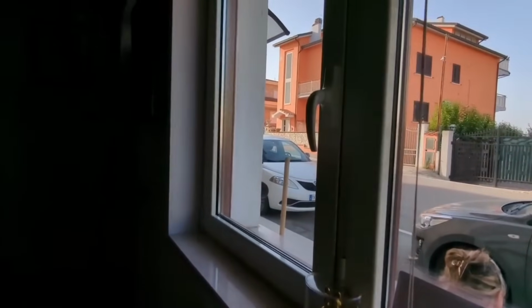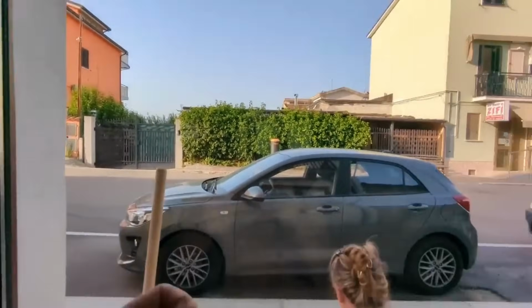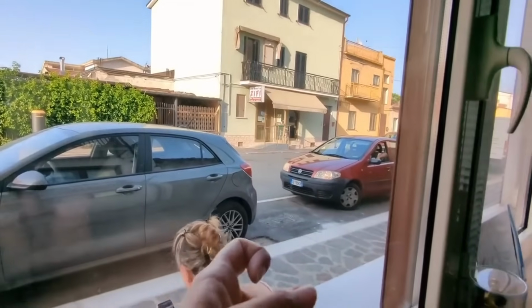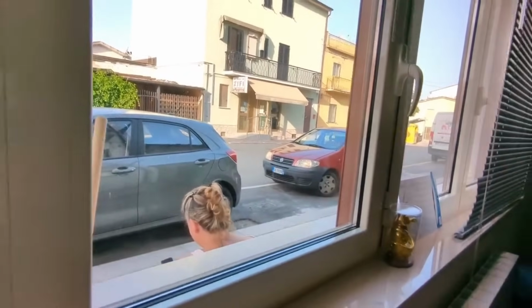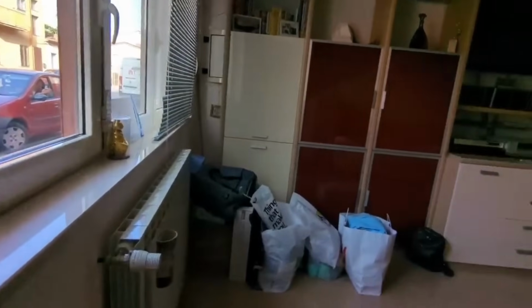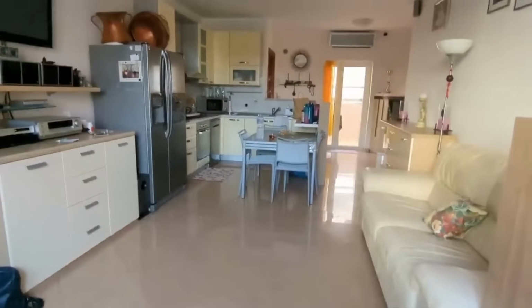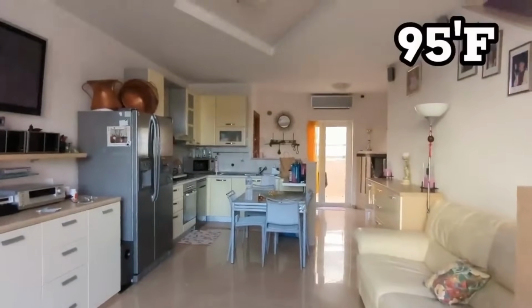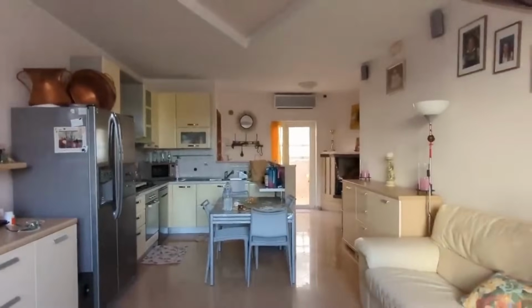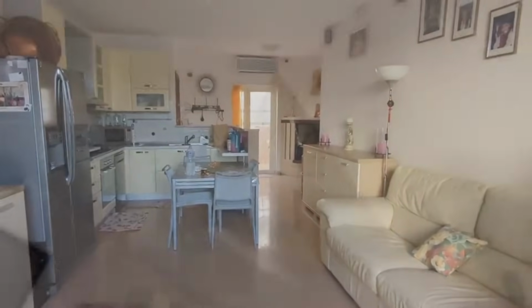The windows here, the owners were telling me, are double windows, and on this ground floor the glass is reinforced, so it's a security glass. They all have zanzarieras, which is fly screen. And right now we have the aircon going on because it's quite a warm day of about 35 degrees. Okay, let's get into looking at this kitchen.